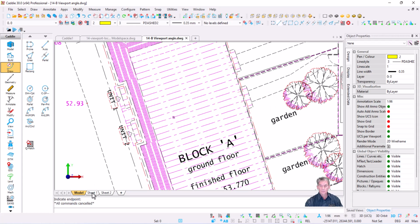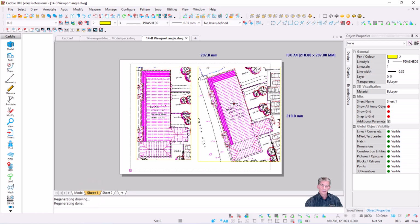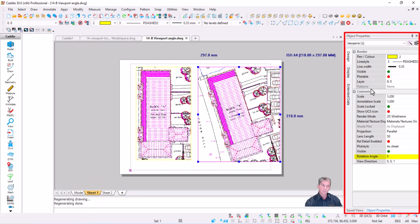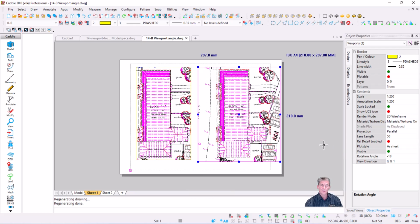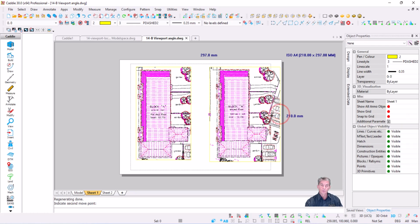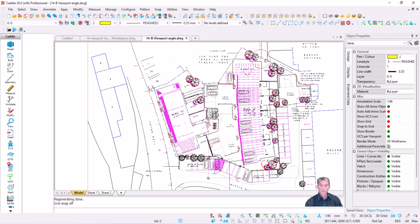So if I go back to my sheet, I can now tell Caddie, if I select that viewport in my object properties, you will see that my rotation angle is set to 0. So I'm going to adjust it by minus 18 degrees. I'm going to press enter, and as you can see, this is now the advantage of making use of your object properties on your viewport so that your viewport either fits horizontal or vertical on your sheet, although the site itself remains at its original angle.